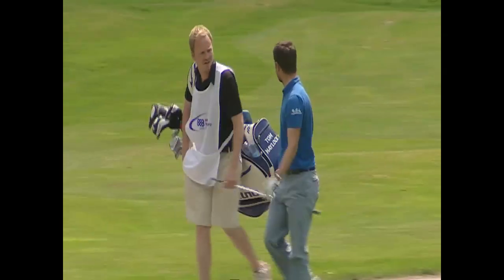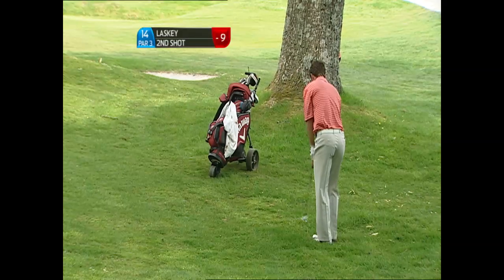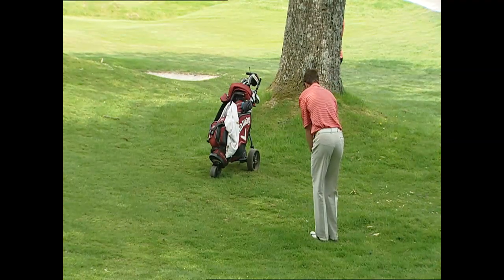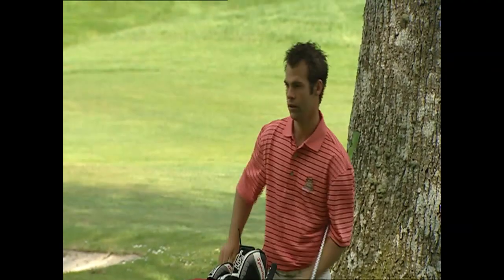Yet the scoring's not low. The flags are in tough positions. Winaski to avoid a drop shot has to get up and down, and played it pretty well. He's just 1 back now, of course.